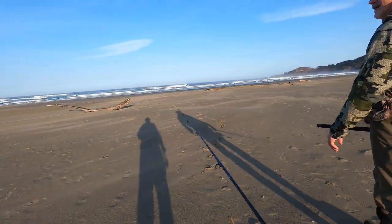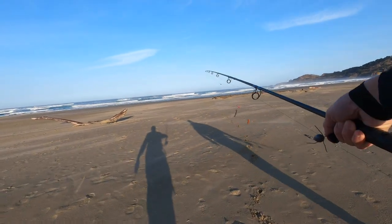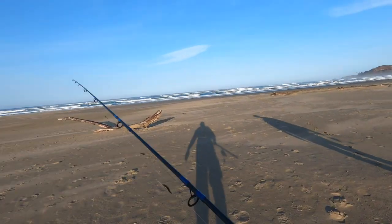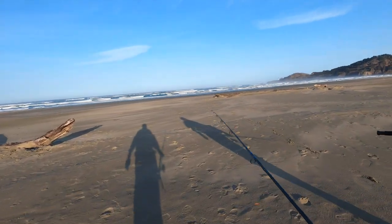So I'm just looking at the waves and see a set of waves. Let's go over there and try it. And then we're just gonna start drifting to the left if we're not successful.